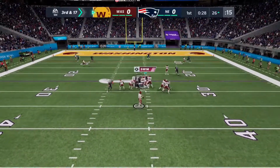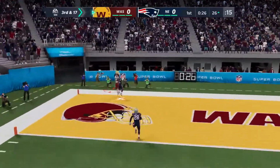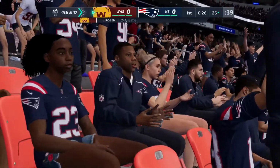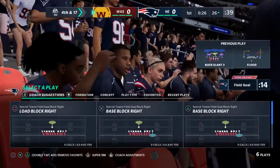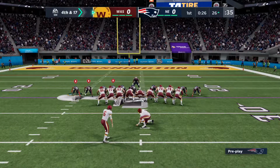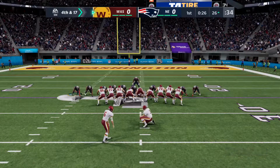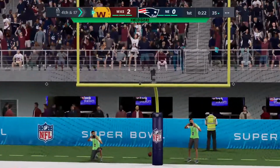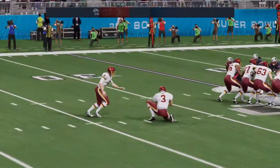Out of the gun, here's Josh Rosen going for it all. And that will be incomplete. Well, they weren't scared to let it fly, but it falls to the ground and brings up 4th down. That's a good job there creating the contact to force the incompletion. And now since it's 4th down, that should set up a field goal situation. And a nice sigh of relief defensively to be able to hold them to 3.